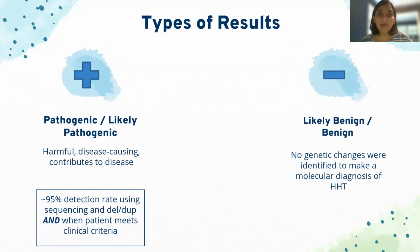And usually what happens is that if someone's got possible HHT, they still have some of the features. What we'll do is we'll see them back. We'll just double check and make sure, do we think that this is HHT? Do we think that this is something else?